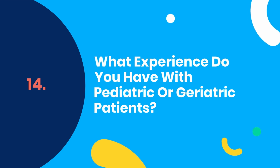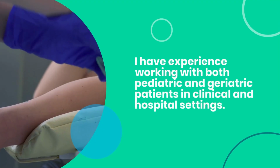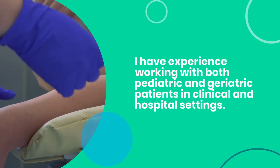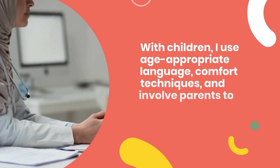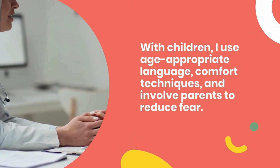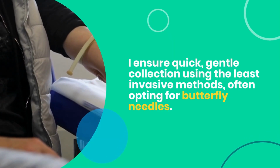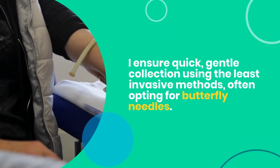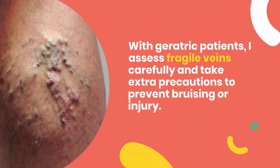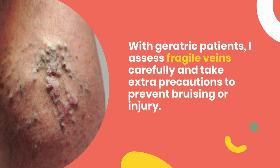14. What experience do you have with pediatric or geriatric patients? I have experience working with both pediatric and geriatric patients in clinical and hospital settings. With children, I use age-appropriate language, comfort techniques, and involve parents to reduce fear. I ensure quick, gentle collection using the least invasive methods, often opting for butterfly needles. With geriatric patients, I assess fragile veins carefully and take extra precautions to prevent bruising or injury.